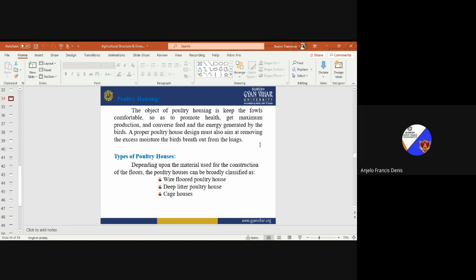So it is well known that if a poultry house is not properly ventilated, there are maximum chances of getting various diseases. And if disease attacks a single bird, there is much probability that many more birds will be infected through that one bird. So to avoid such situations, proper ventilation is required.